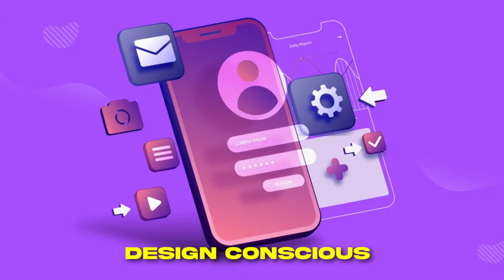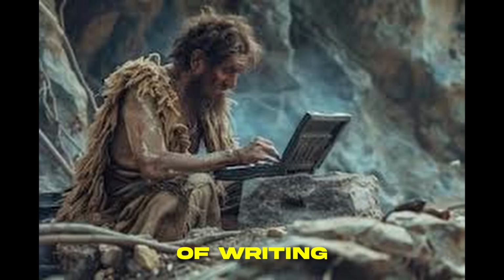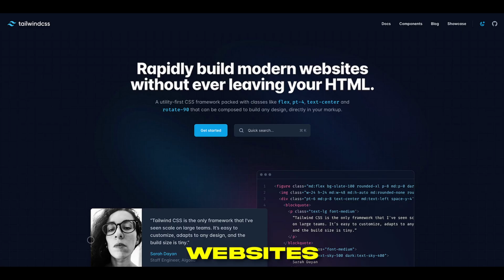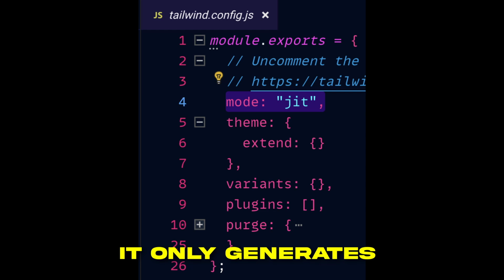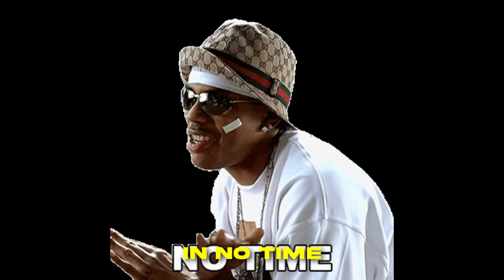For all my design-conscious devs out there, Tailwind CSS is the framework you need in 2024. Gone are the days of writing endless custom CSS. Tailwind gives you utility-first classes, letting you style your apps and websites with speed and precision. Plus, with JIT just-in-time mode, it only generates the CSS you actually need. Tailwind CSS is perfect for creating clean, modern UI in no time.